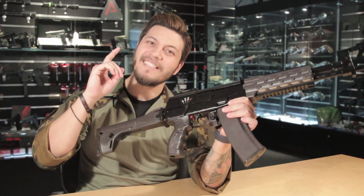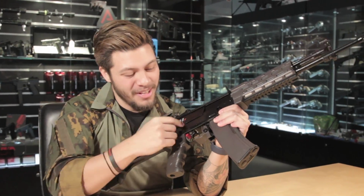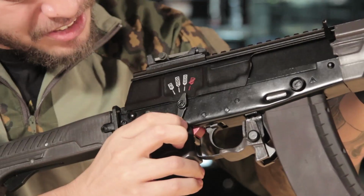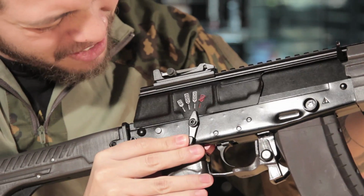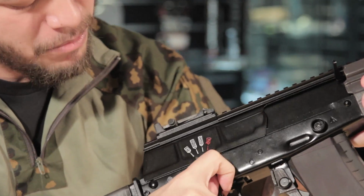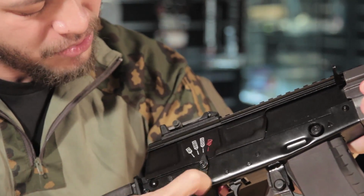Now, all of that sounds really good, doesn't it? But here's a moment of truth. The selector is really, really stiff. And for me to just change it with my finger is really hard. I actually have to disengage, take my thumb, and move it to somewhere else.